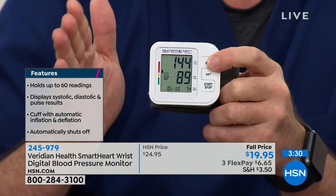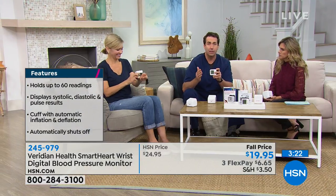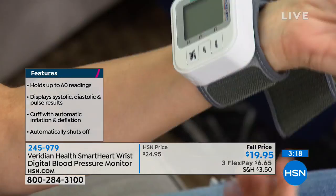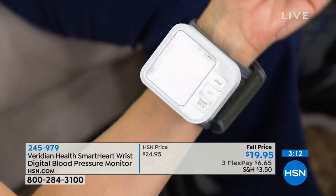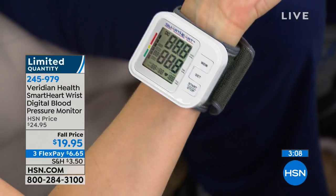So what you want with blood pressure is a trend, and we're gonna get right into a demonstration with Jen to show how easy it is to use. All right. Yeah, because if it's not easy, you're not gonna use it. Exactly. So as you can see, Jen's just gonna place this snugly on her wrist. It has a latex-free cuff, which is great, so you don't have to worry about latex sensitivity. So hook and loop enclosure, nice and simple, one button to get it started. All right, just like that.